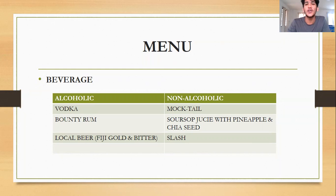And moving on to the non-alcoholic section, we have mocktail with the spread of pineapple on it, as well as soursop juice with pineapple and chia seeds, served in 500 and 600 ml glass. Then we have slush or slushy, which is also served in 500 and 600 ml glass.